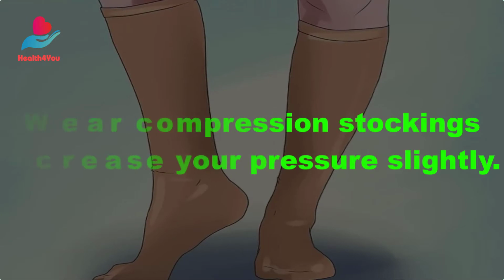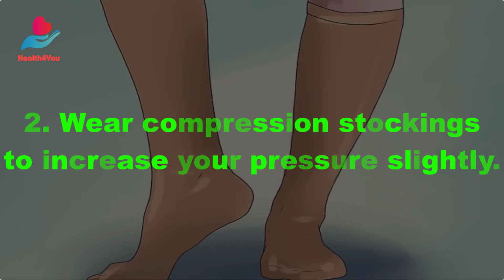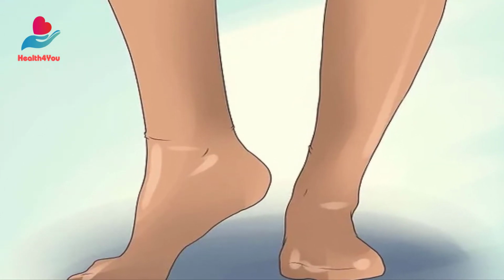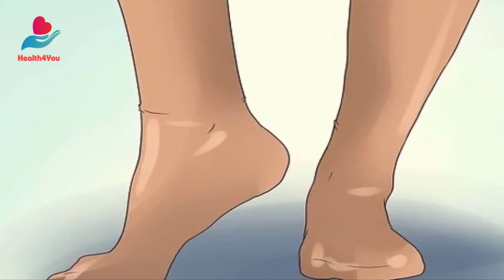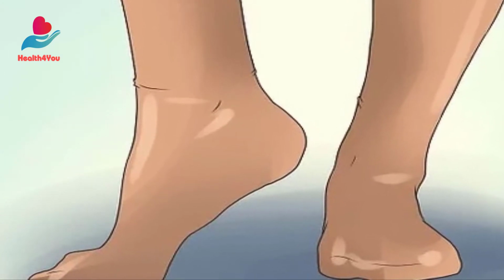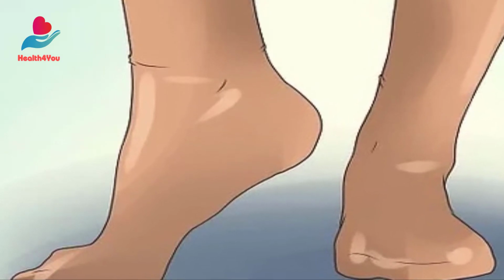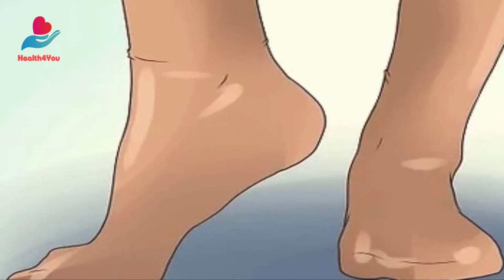Number 2. Wear compression stockings to increase your pressure slightly. Pick up some compression stockings that fit tight, but don't hurt to wear. These special socks can help increase blood pressure by keeping the blood in your legs from pooling up in your feet. Warning: there are relatively few risks associated with compression stockings, but you may have some negative side effects if the stockings are too tight. Take the stockings off if you experience pain, numbness, tingling, spasms, or excessive itchiness.